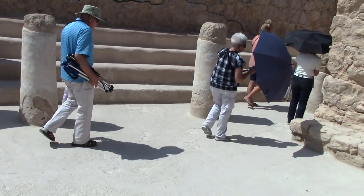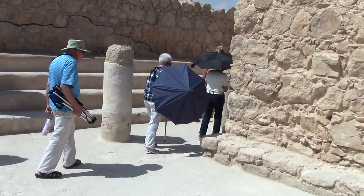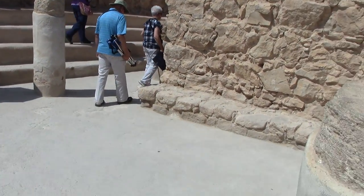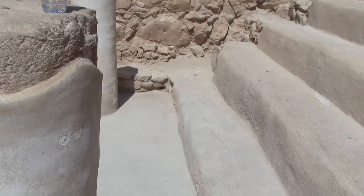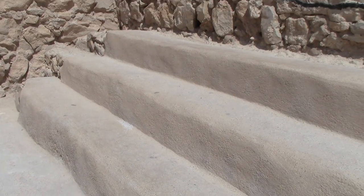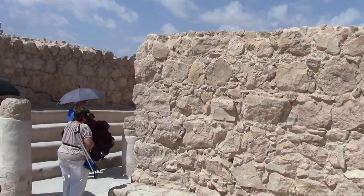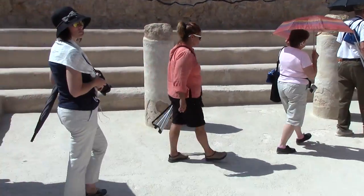So this is a synagogue. Dates back to about 73. Let me just sit where I am. I've been here for a while. I'm going to go see this invisible scribe.